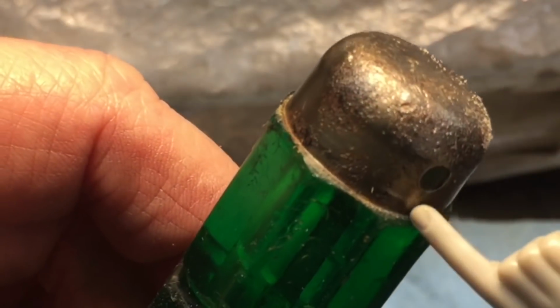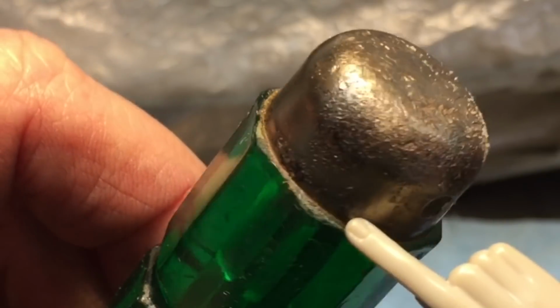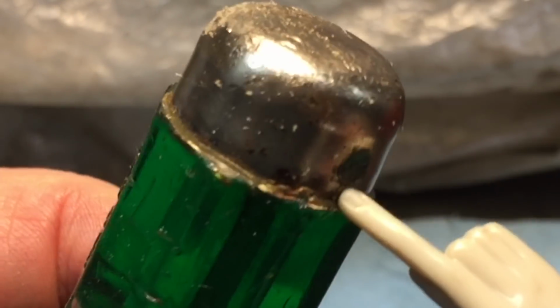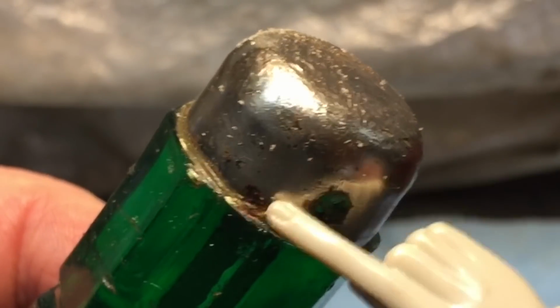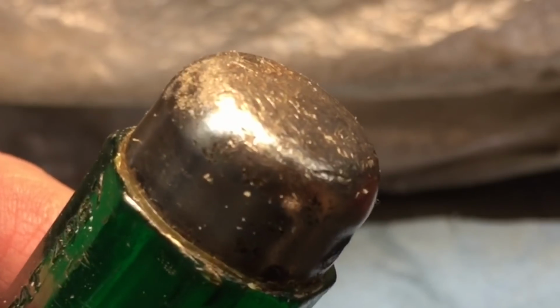So now, if you look real close, you'll see the edge here, right around the edge with the plastic. You can see it's got some gunk, some dry paint. I don't know what that is. But the edge of the belt will naturally touch that, so that'll clean that up. You just got to go very slow.